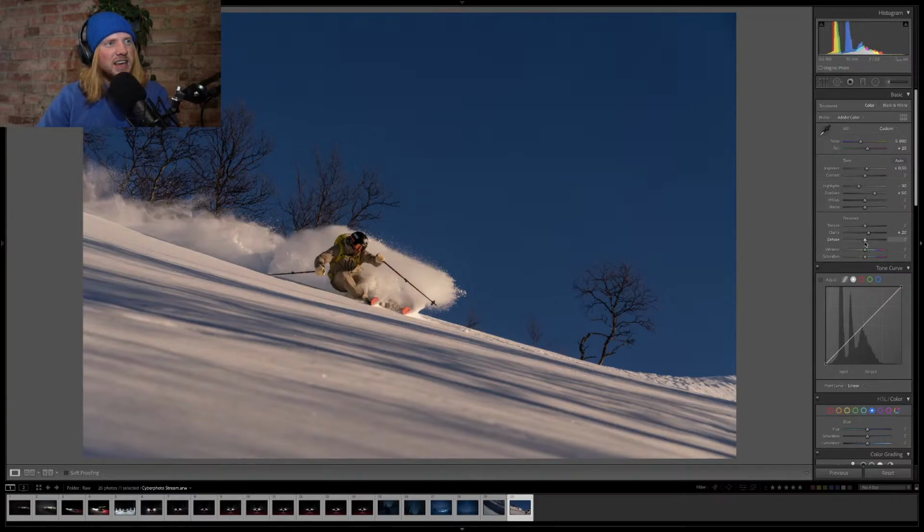Dehaze. Dehaze is a really good option if you want something to have a bit more contrast, but you don't really want to play too much with the contrast slider. If you see what happens with the contrast slider, it just brings all the shadows down a little bit too harshly. So dehaze is a good option to do that without losing a lot of details in the shadows. It just sort of gives it more punch.